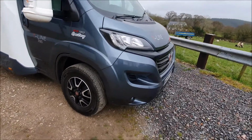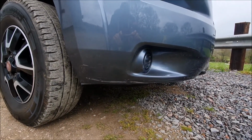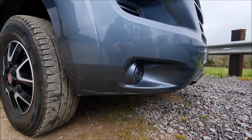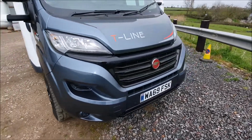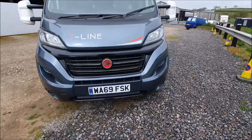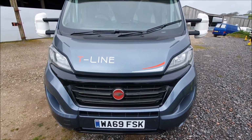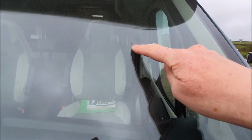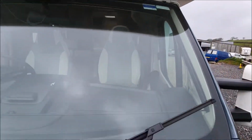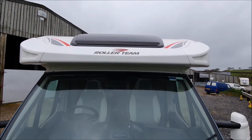Across the front, got a tiny bit of scratching down the bottom here, which I'll get my body shop to take out. But unless you bend down, you can't really see it. With the exception of the odd stone chip, I don't think there's anything on here to be worried about. We have one very, very small chip on this piece of windscreen on the passenger side, then up on the top, all clean and tidy on the roof.